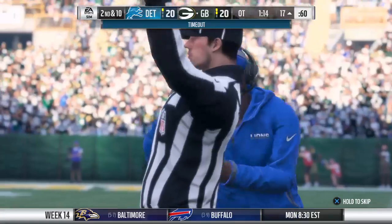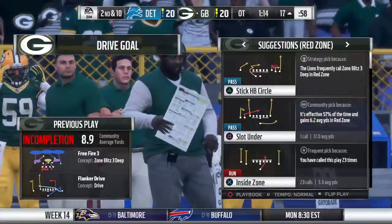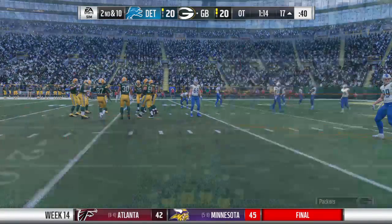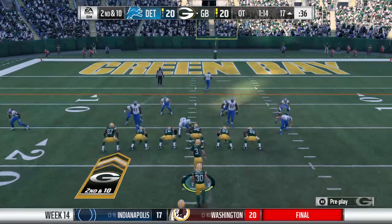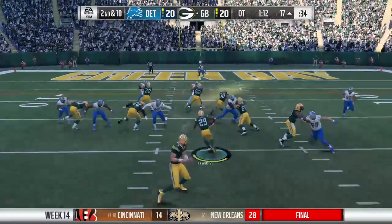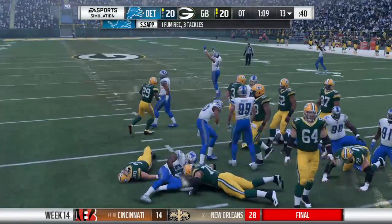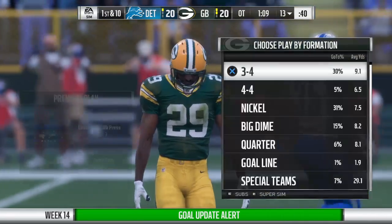And we're going to get another timeout called by the Lions. They'll be down to just 1 remaining as we step aside here in overtime. Second down following the incompletion. Now a handoff here to his running back, and it's a fumble. And this is scooped up by the Lions, and a big turnover there as his guys will get the football back.